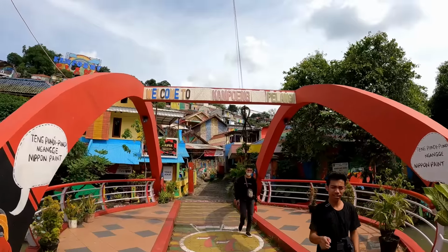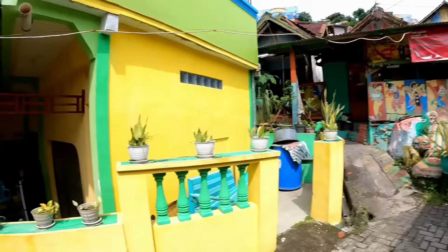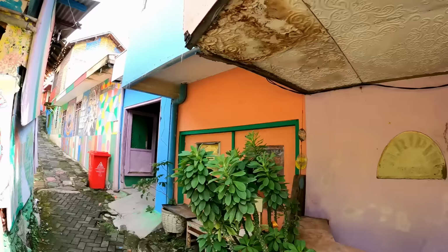Welcome to Kampung Pelangi, the Rainbow Village here in Semarang, Indonesia. Now this place, check it out guys, this place right here used to be a rundown, dirty, dilapidated old slum, and now it's all painted with murals and beautiful colours and all that. Check it out, it's beautiful, isn't it? This is what they've done to the place.